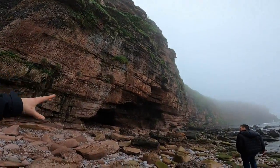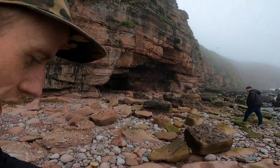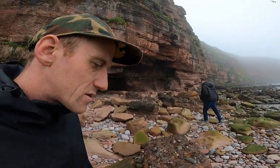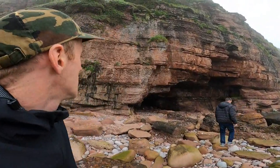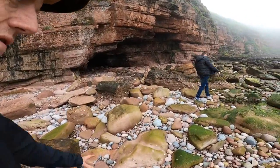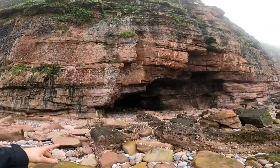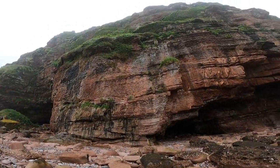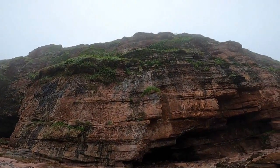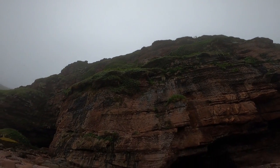Eventually this whole cliffside will just drop down and the landscape will look so different. But that's just been the same gradual process that's been going on here for the last millions of years. Gradually the front of this hill just falls off and falls off. Look how far in these caves go into the hillside. And it looks like there's little caves and platforms further up on the side of there.